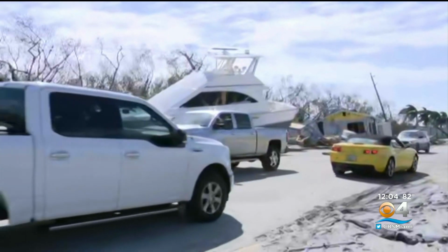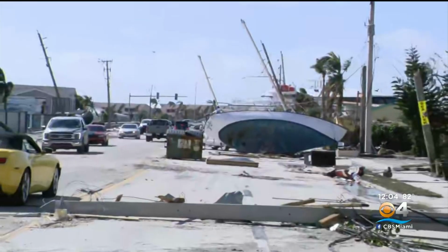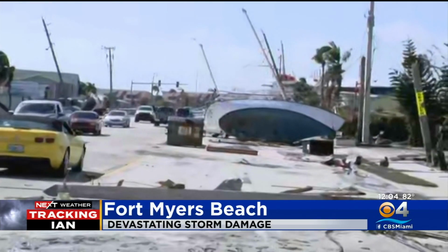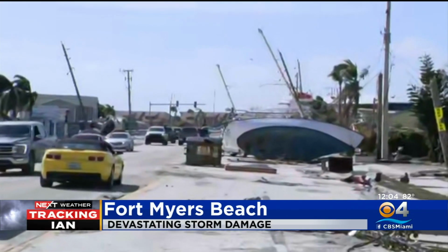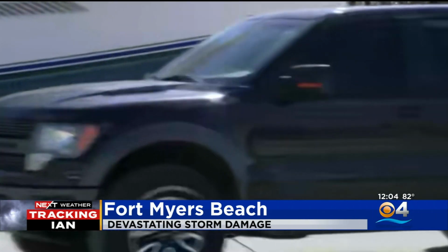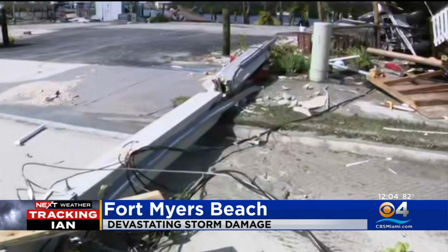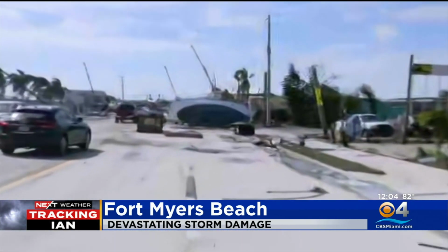And we're getting some new video into our newsroom now that waters have receded in Fort Myers Beach. The sun coming up, everyone assessing the damage. Take a look at that. Buildings absolutely destroyed, yachts on top of boats, yachts on the sidewalks, on the streets, completely lifted off from the water and onto the roadways.